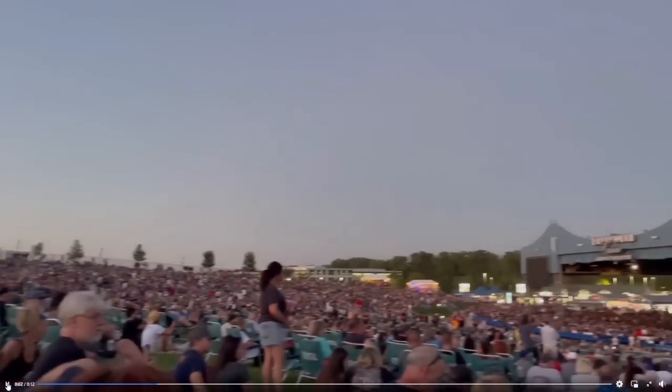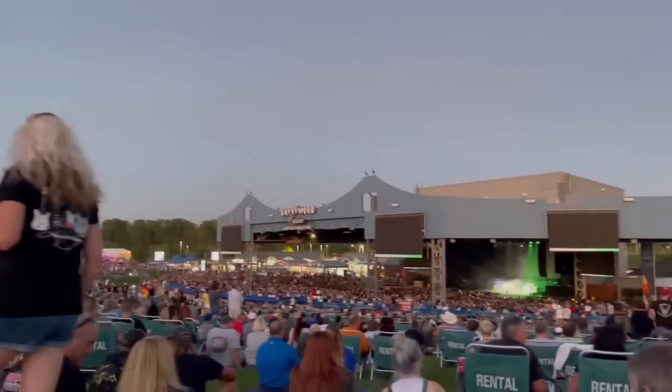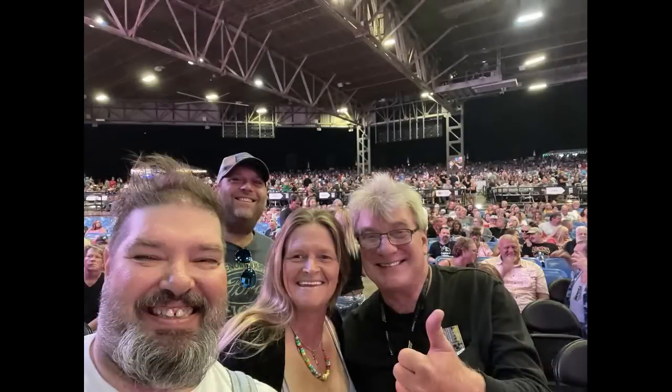Nick was nice enough to give Ken and Holly a ticket for the show that night, and we got to go, myself and my date friend. Yeah, we did. So we all met up there, and here we have a video of the lawn when we were sitting out at the lawn, and then I have a video of all of us with the crowd behind us, and it was a fantastic show. It was a good show.